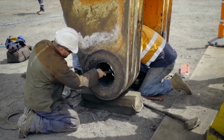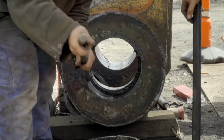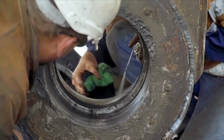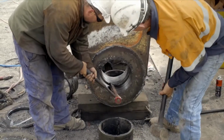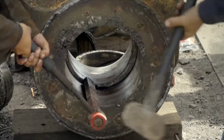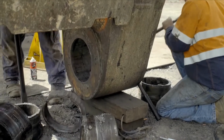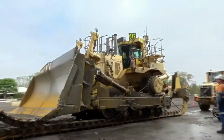Now she's coming. It's no surprise the bushes are being stubborn. They're friction fit into place using liquid nitrogen. After a few sprays of lubricant and plenty of blows with a sledgehammer, another one's finally giving way. This work requires a significant amount of elbow grease. But it isn't the only job that has the maintenance crews working hard today.